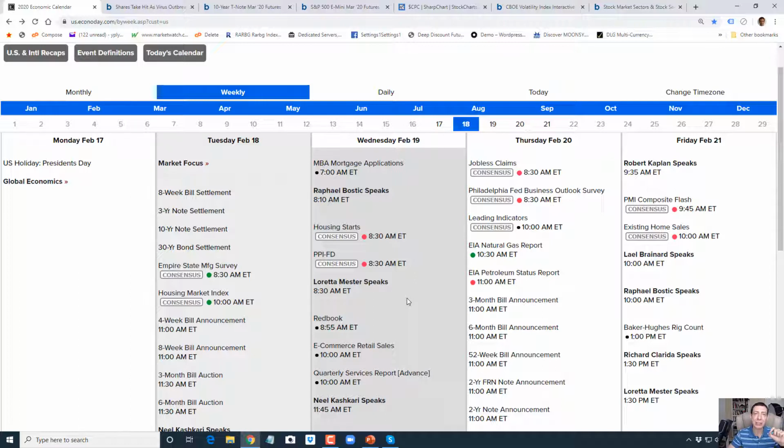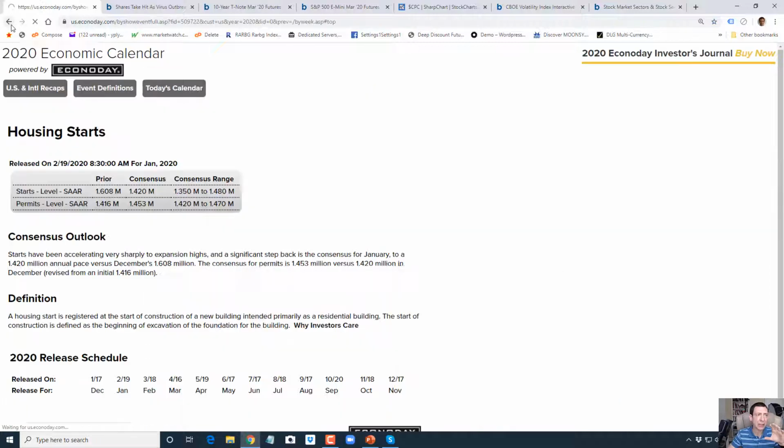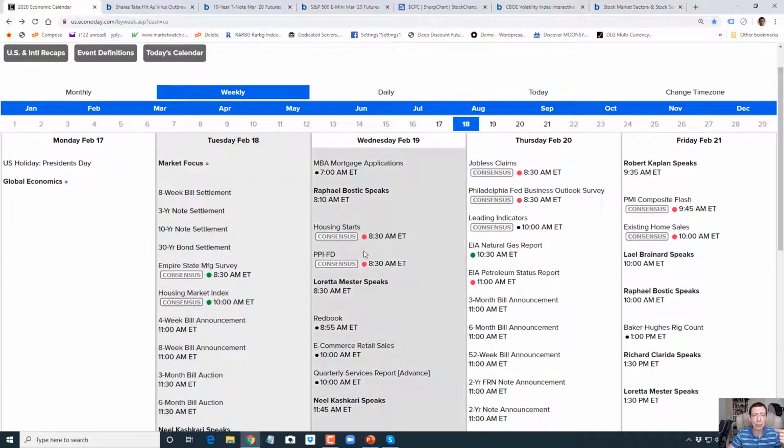The anticipation, the expectations, okay? And again, look at the consensus range and write it down. That way you'll know right away when the report comes out. And a lot of these happen before the market opens, like at 8:30. So it'll give you a really good perspective. And I'll show you further on how we use this data. We compare it to the futures contract, but I'll talk about that in a bit.